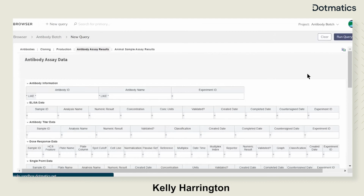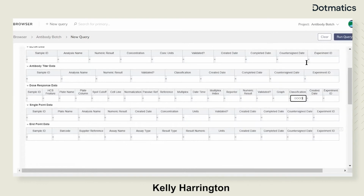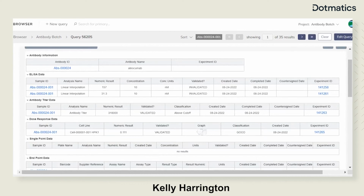If you'd like to perform other queries on the assay data, you are able to query on any of the available fields simply by double-clicking or typing into the desired field what the parameter is you are trying to hone in on. Here, I will run a query to pull back all antibodies that have a good classification for my dose response data. And once again, I can preview the graphs and jump to the experiments if needed. An automated schedule can then grab all of my assay data and send it along to Geneious Biolabs, where my colleague Monica will take that assay data as well as the sequences associated with the batches and make further decisions. Now I will pass it off to Monica to do so.